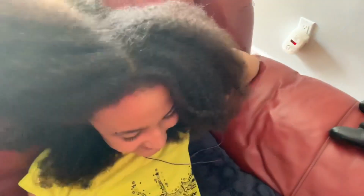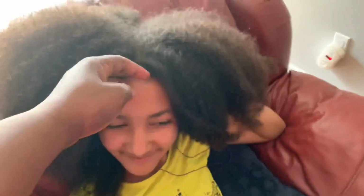Someone is going to get their hair braided, and I wanted to show you the before. This girl has so much hair and it's big. We'll see how long it takes to do. I'm not hoping to do it too small.